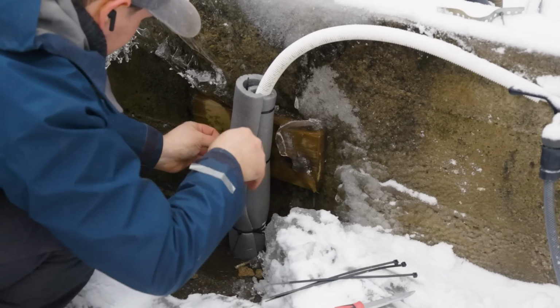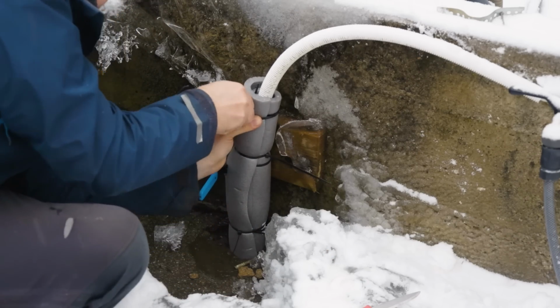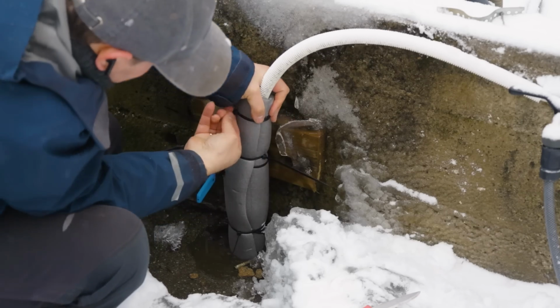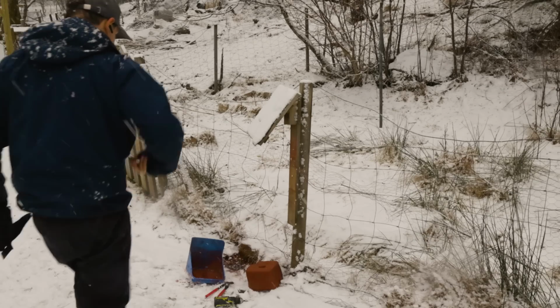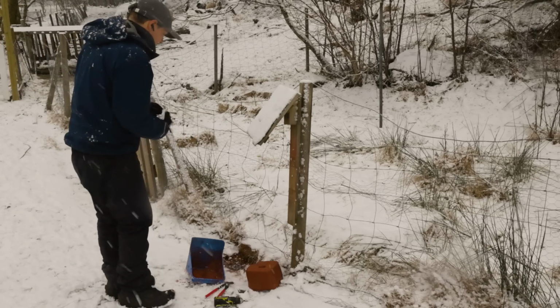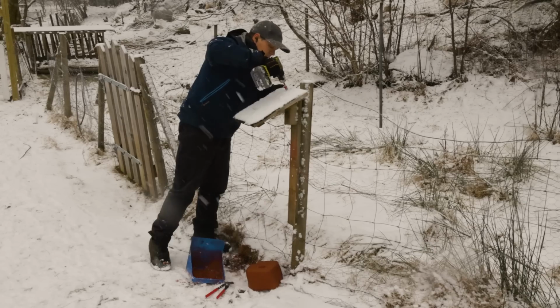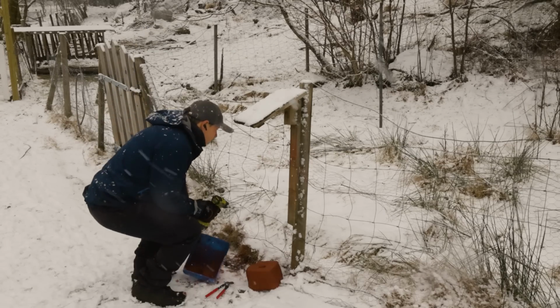I'm hoping that the insulation will keep the new valve from freezing, or this will probably also crack. Our young ram has been fighting the mineral stone, so this needs some repair.